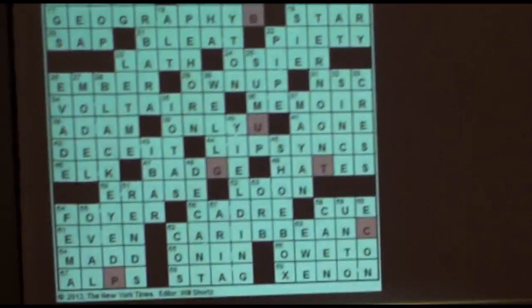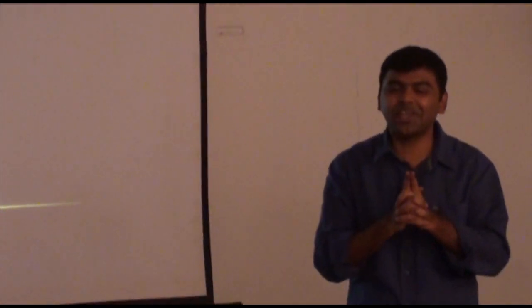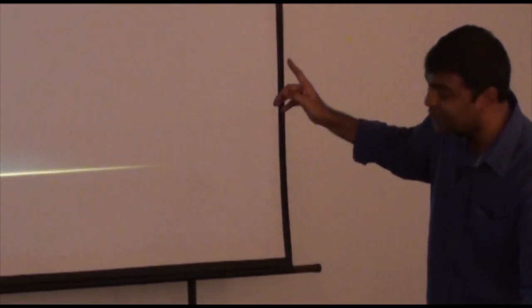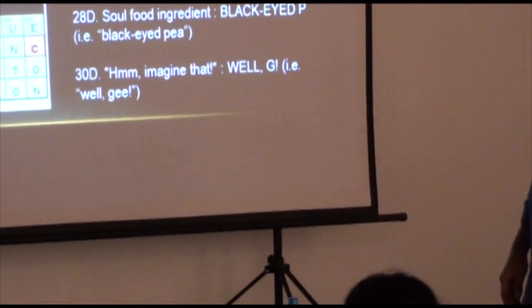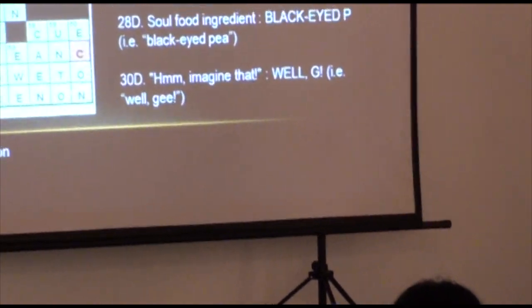Why is this special? It's because the crossword setter is 100 years old. It was published a couple of weeks back. She was born when crossword was born, in 1913. In 2013, she's there. She's published 60 New York Times crosswords. 60. One is born, so this is the brain of a mind which is 100 years. These are the clues, but you can get it now.